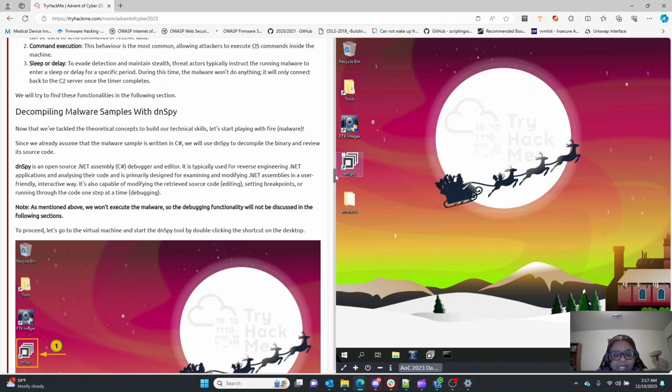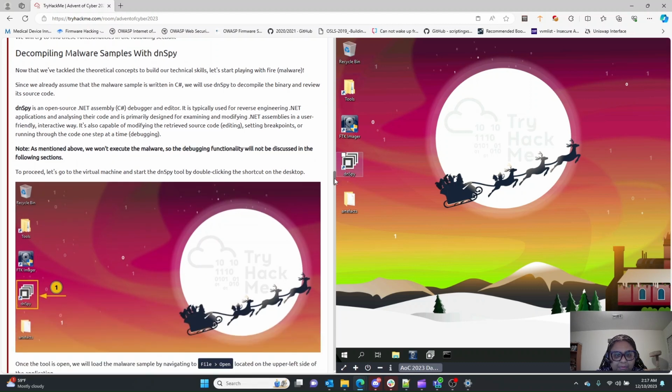So now we're going to decompile malware samples with dnSpy. Now that we've tackled the theoretical concepts, to build our technical skills, let's start playing with fire, or let's start playing with malware. Since we already assumed that the malware sample is written in C#, we will use dnSpy to decompile the binary and review its source code.